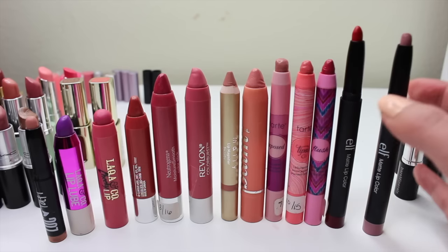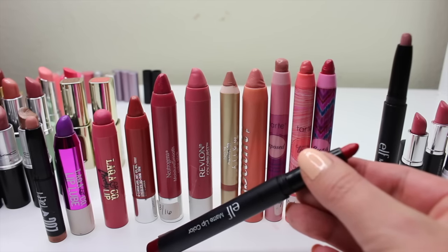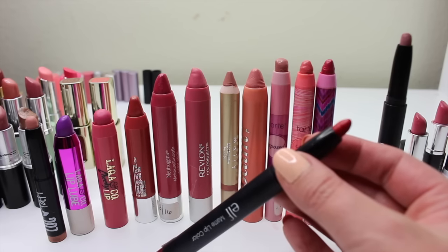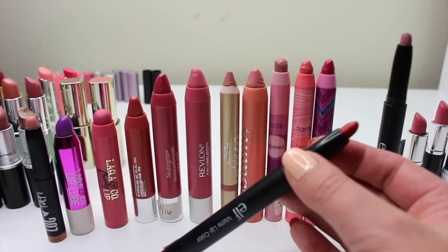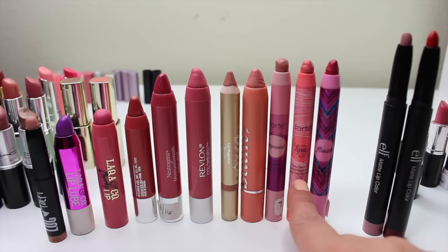This one is the darkest, deepest red that I have seen, and while I've kept a couple red colors, this one I think is the truest out of all of the red shades. So if I really want a red bold lipstick, I'm going to choose this one, and this one is called Rich Red.